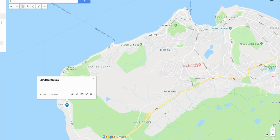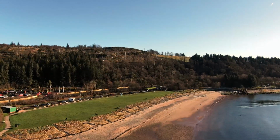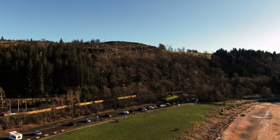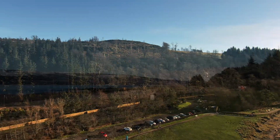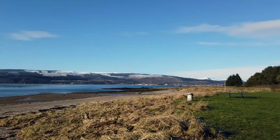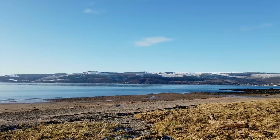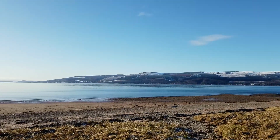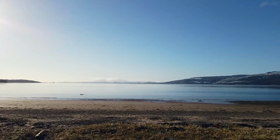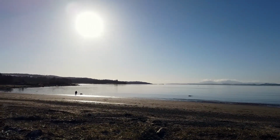I'm now at Rollerteam Bay. There's public toilets over there. Quite a decent sized car park, but it does get very busy in the summer. Fantastic view across the beach, looking towards Argyle to the south of Dunoon and Towered Point, and then away over in the distance the Isles of Bute and Arran. What a beautiful day.